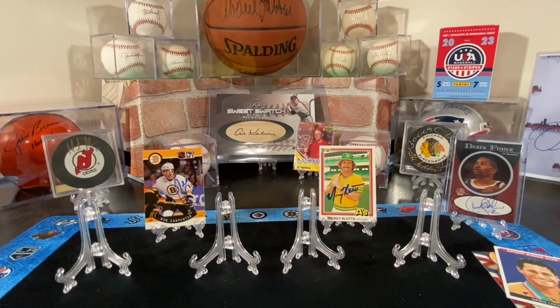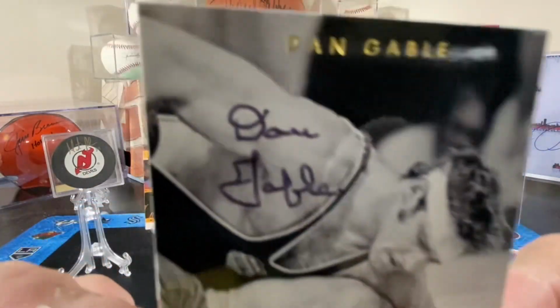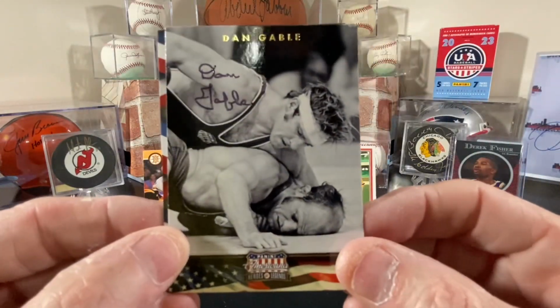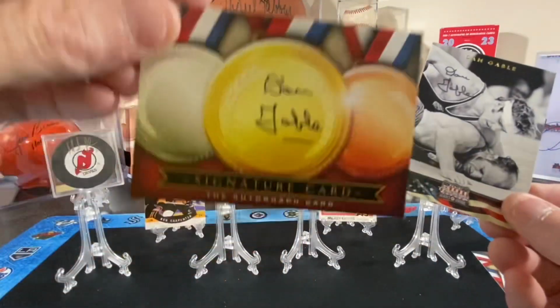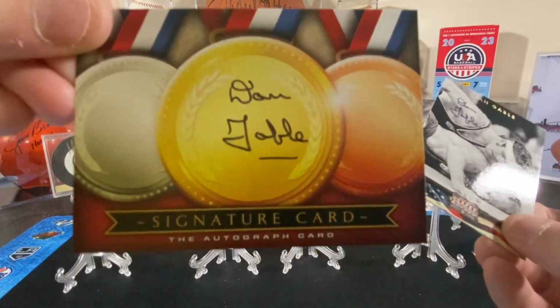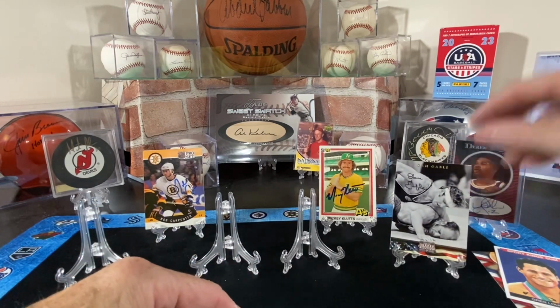What can I say? Okay, the next one, again, is an Olympic return, and from here on in, they're all successes. This was a successful 2 of 2 return in 14 days from Mr. Dan Gable. It's a kind of small autograph, but it's on there in black ink. Looks really nice. And then he also signed my autograph card in black ink as well. It's Mr. Dan Gable.